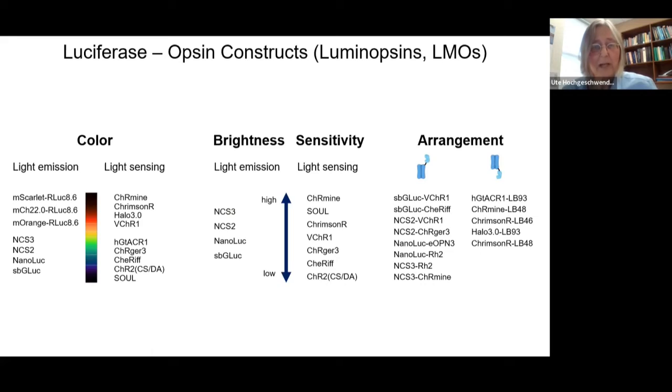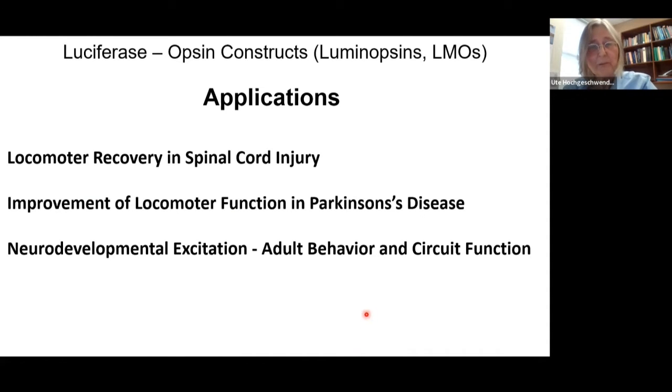All right, so now I want to show briefly three applications where we actually have used luminopsin 3. Two of them are in disease models, and one is a little bit more systems neuroscience applied.